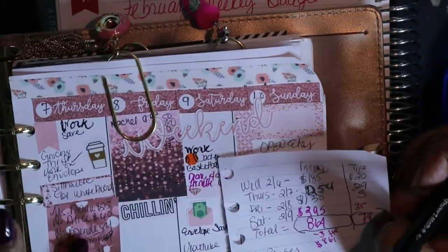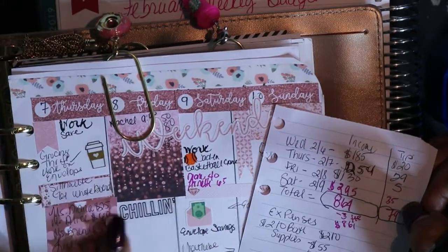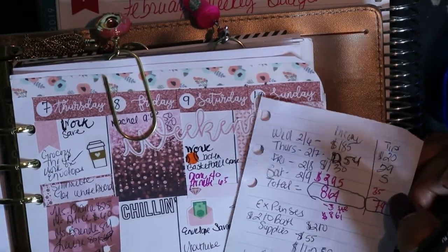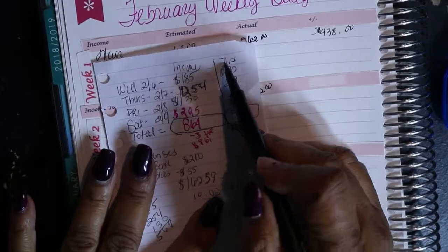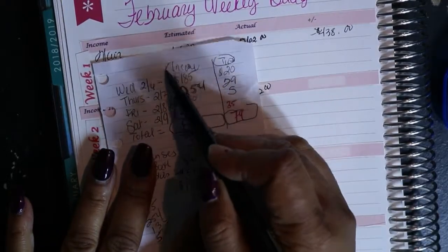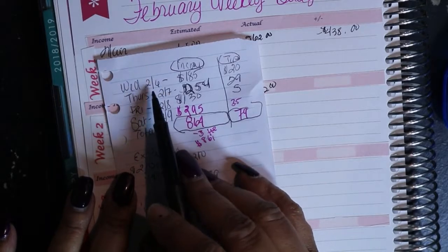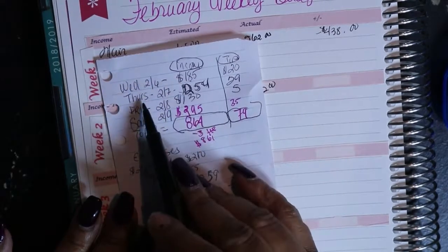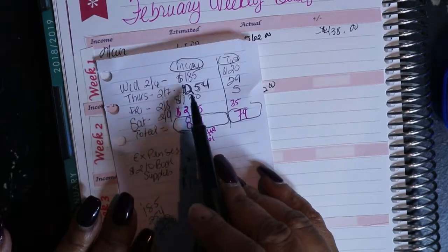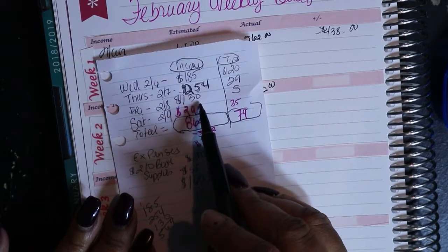Each day, because I don't do that many people, I just put in what they gave me, if it was a tip. I hope I'm close enough. So what I did here was, these are the tips. This is the income that I made per day. So I wrote down each day. Wednesday, February 6th, I made $185. Thursday, February 7th, I made $254. Friday, February 8th, I made $130.